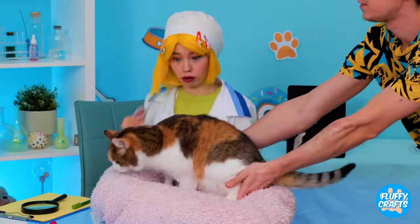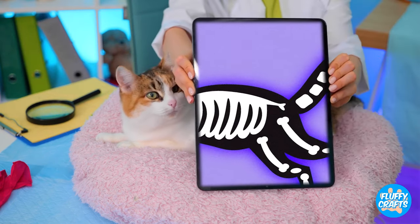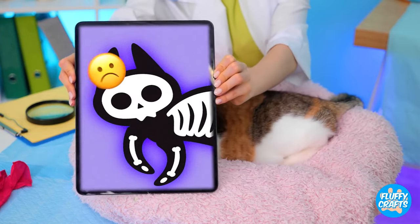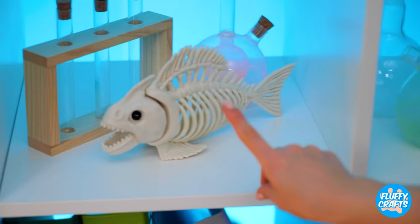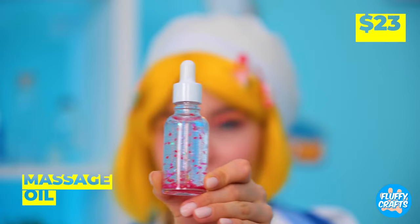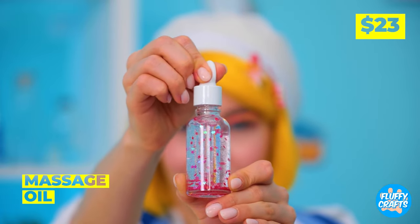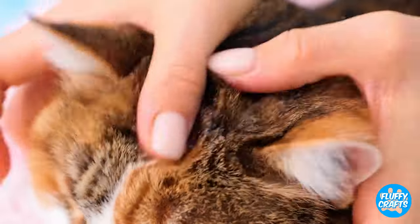The doctor will see you now, Mr. Cat. Uh-oh, your x-ray's got a frowny face. But we've got just what you need. Just what the doctor ordered. Massage oil. Pour on the head and start rubbing.